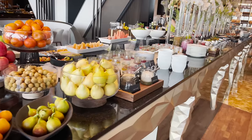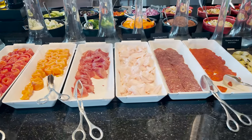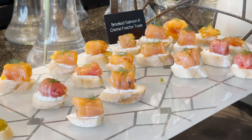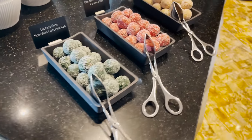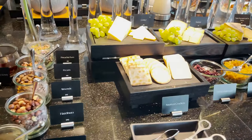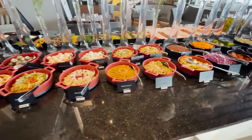Okay, so this is the breakfast at Elia. These are the options. They have all kinds of pudding, pickles, salmon, vegetables, mushrooms. Look at these. And you have all kinds of cornflakes. What is this? Coconut ball. Okay, some granola, honey, and nuts. Have some cheese here. Get some prunes. There are so many options here. Check this out.